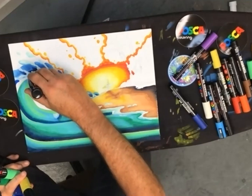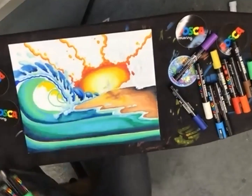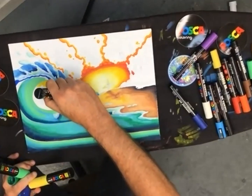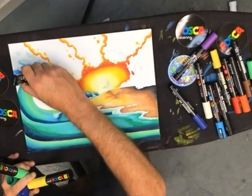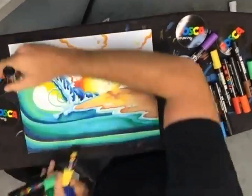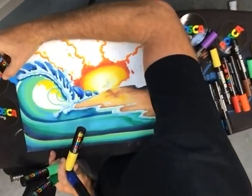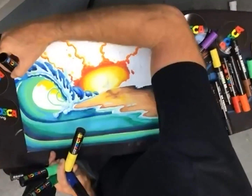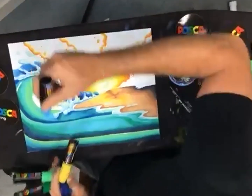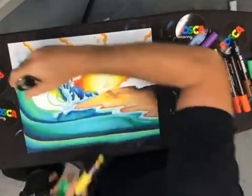And I'm just kind of following my little map a little bit. Something like that. Something like that. And the same thing, just like half in or just right on the cusp of it. A little dark.